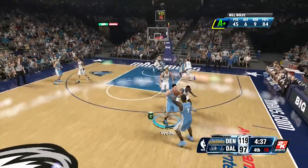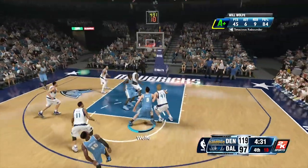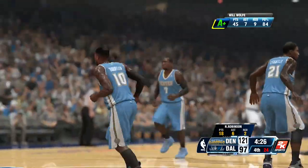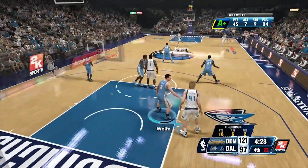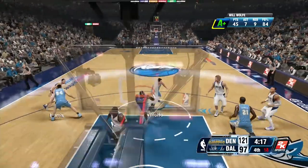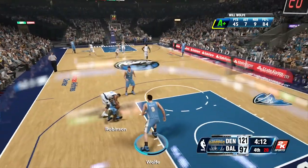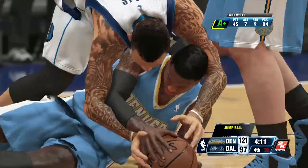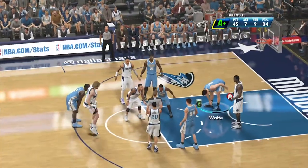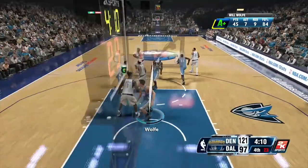And so here's Denver. Here's the Machine. Deep two from Robinson. And it's Denver scoring again. Dallas has gone 1-2 from three-point range here in the fourth. Harris with it. Now defended by Fournier. Stolen away. And it's the Mavericks with the ball.